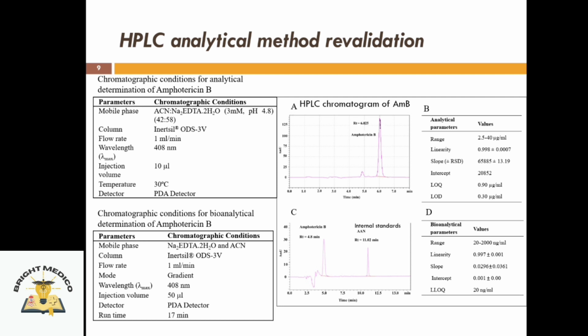If you take a look at the HPLC chromatogram of amphotericin B, this indicates that the amphotericin B has a sharp curve, and it indicates the drug substance has been eluted in a single, symmetric and pure peak.